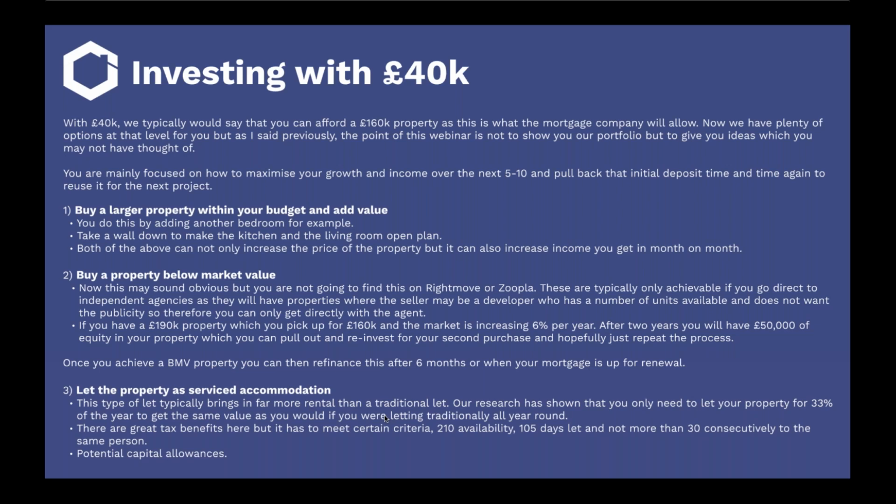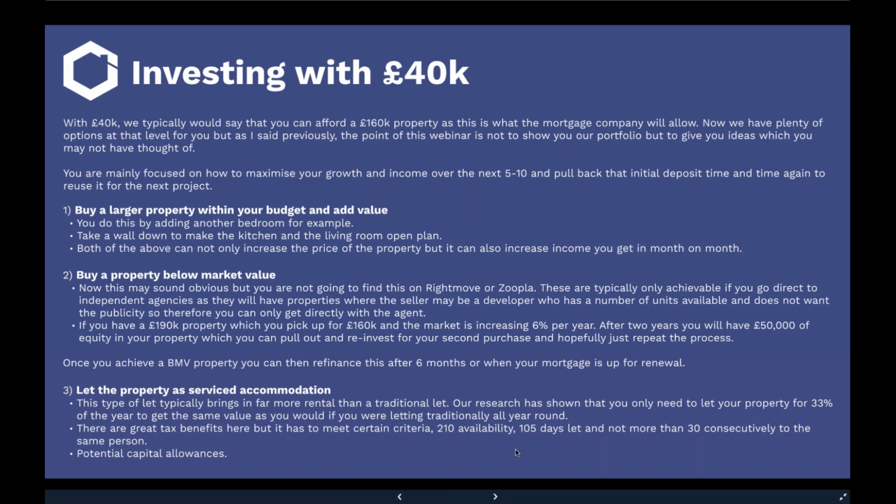Now, one of the big things here that we have to think about is areas, buying in a rundown area. Now, this is a long-term plan. Again, it goes back to what we said at the start. It's all about the strategy. You've got to get this right from the start. If you've got a 2-year strategy, then forget about this particular investment type. It's just not going to work for you.